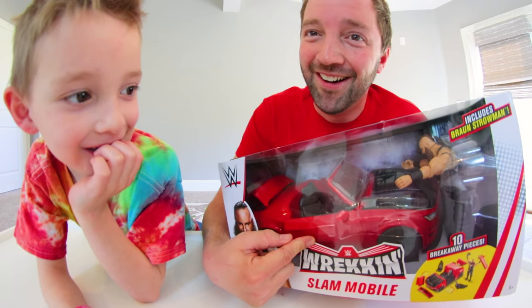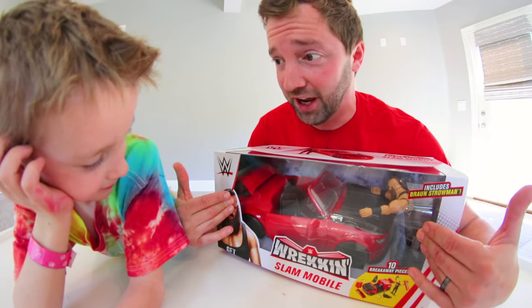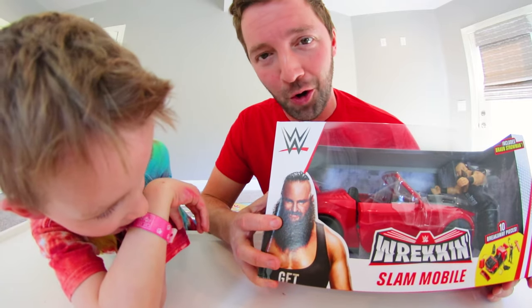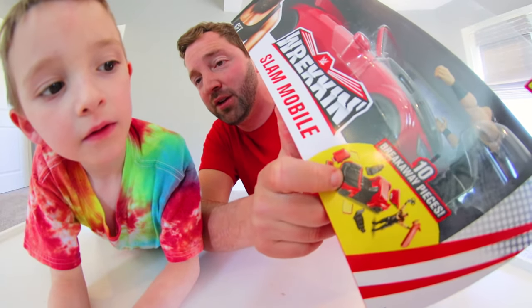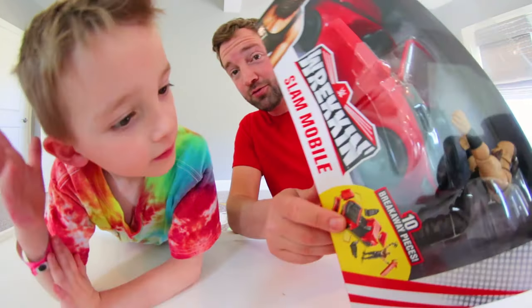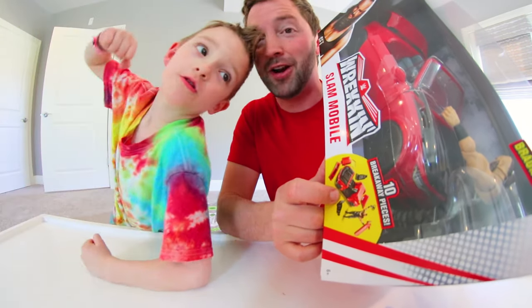No. But yeah, it's really cool that you can see it, because I immediately know that I want to play with this. I see it and I'm like, look at that. And look at his face, it is so beautiful. It says, Wrekkin Slammobile, 10 breakaway pieces, and that's the picture that does it for me. Like, I have to play with this. Do you not want to wreck this? Yes, I want to wreck it. We are gonna wreck the Wrekkin Slammobile.